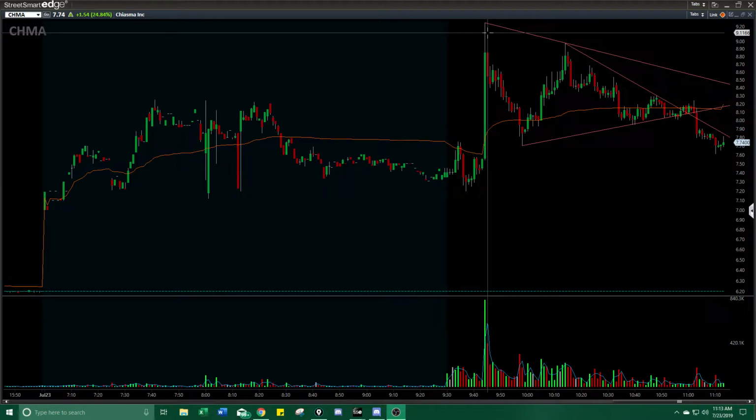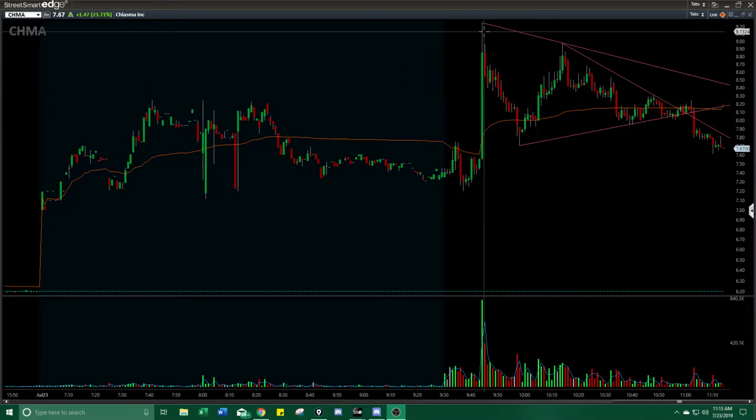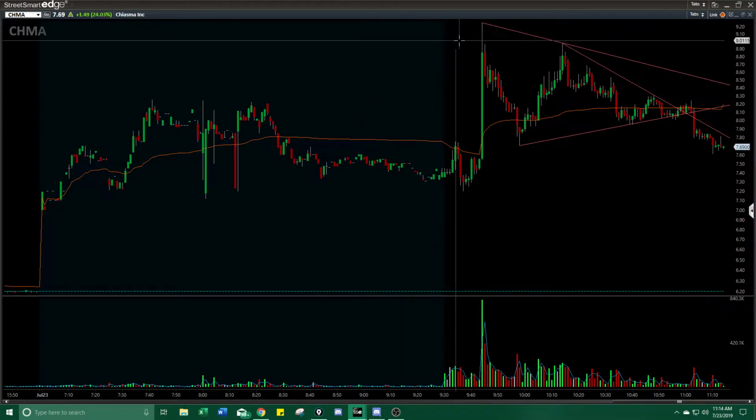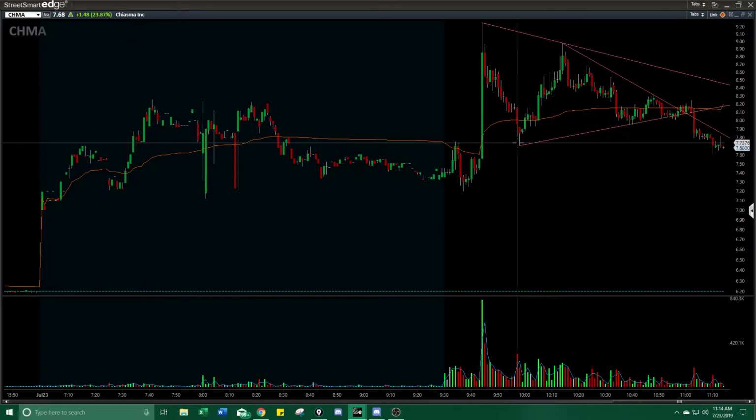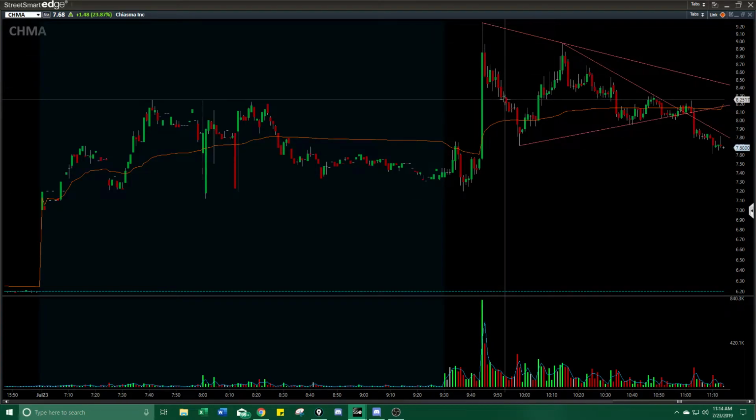I played this so perfectly. I let it run and run and run. And like I said, I thought it was going to run into a halt, but it didn't. So I'm glad I sold it at $9. And then this thing sold all the way back down, just kept trickling down and down.